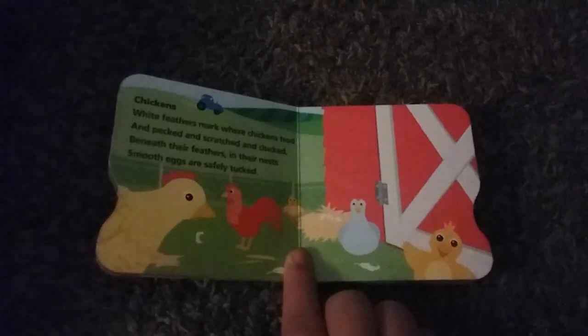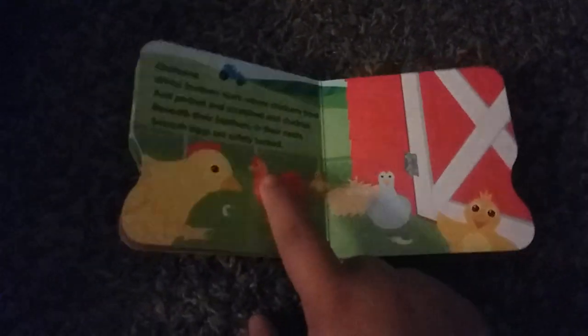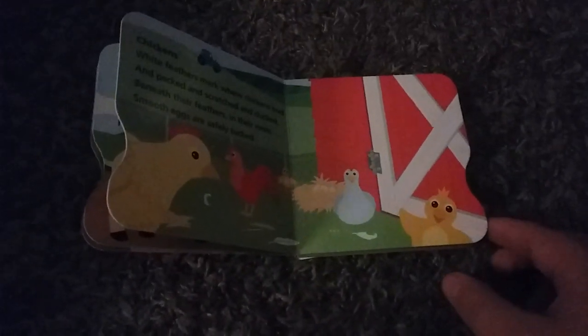Can you find the eggs hidden near the barn door? There they are. Point to the red rooster. There's the rooster. He's the one cock-a-doodle-doing, isn't he, buddy? Yeah.